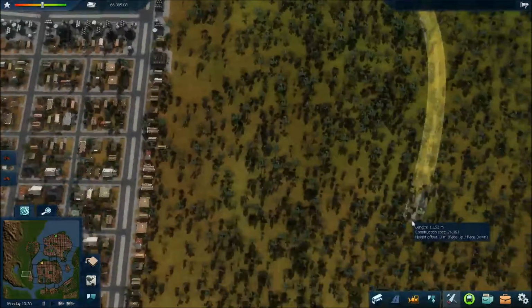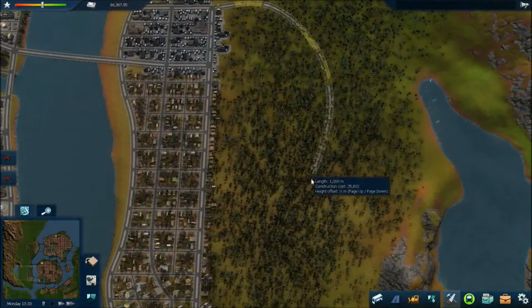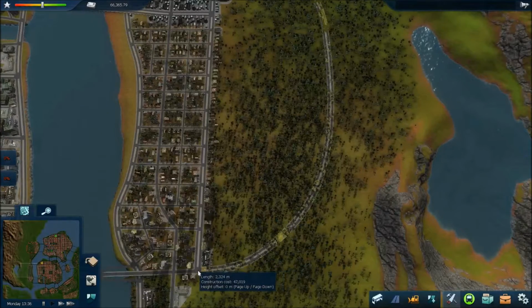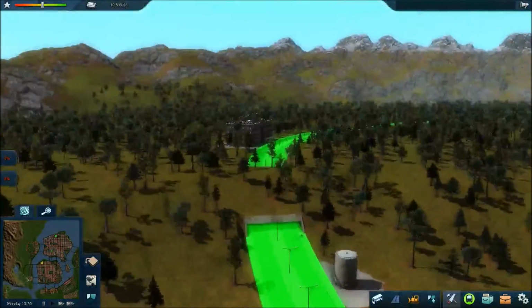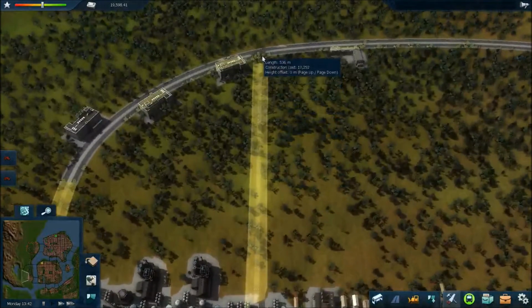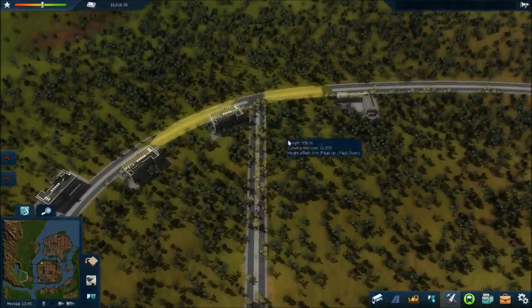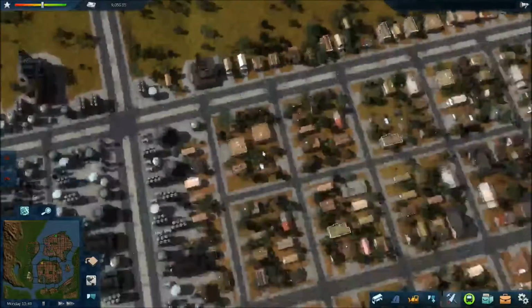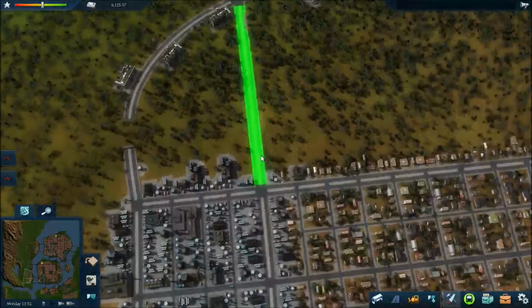So got to build a big avenue which hopefully doesn't get turned into tunnels. That's the bit I'm worried about. It's going to turn into a tunnel. Like that, and then like that, and then like that. Right, there's one little bit of tunnel there. I'm not too worried about that though. And then I'm going to build a straight road up, like that. Is there another avenue anywhere? I think that's it.